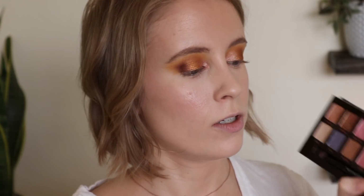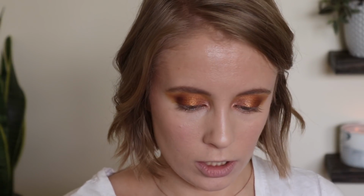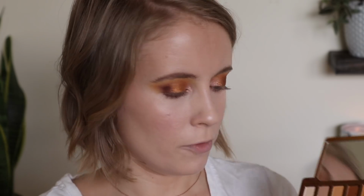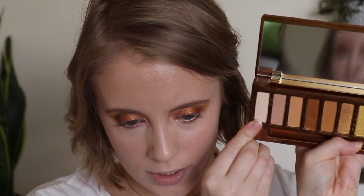I'm gonna take some more of Passion from Norvina and just add that to my lower lash line, just smudge it across. While we're playing around with Naked Honey, I'm just gonna take some of Flyby here, this light cream color, to highlight my brow bone and also clean up the edges here. I'm just using the brush that came with the palette.